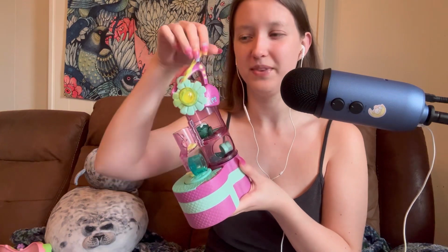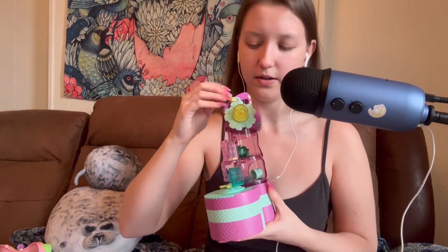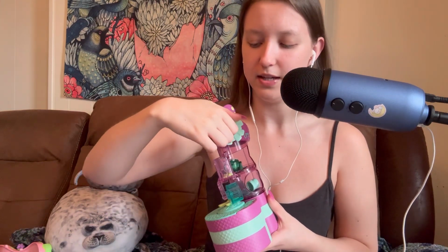let's do this one now. This one's a little bit different. It's not one of the bigger sets. Teeniest, tiniest pets. And it was a portable set that you could bring with you wherever you went. And it comes with a little keychain. And it has like a little hamster in it.